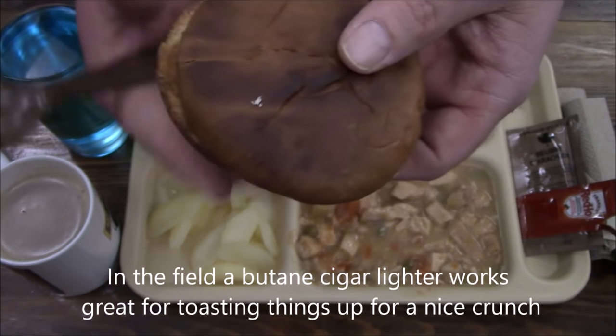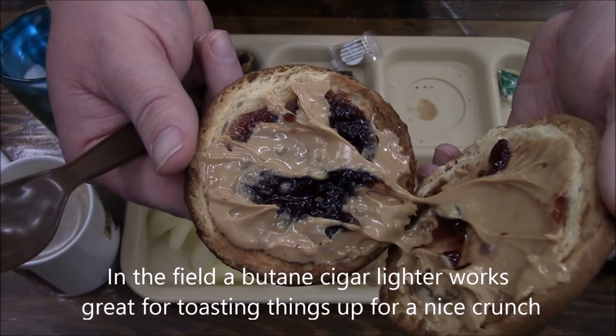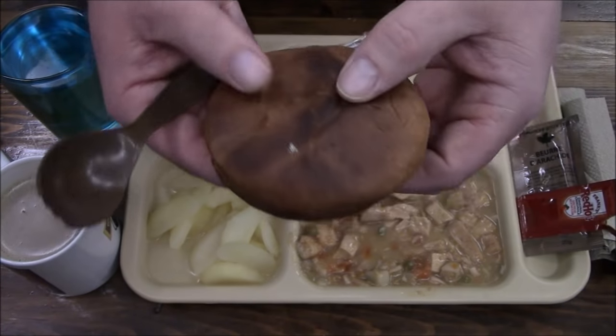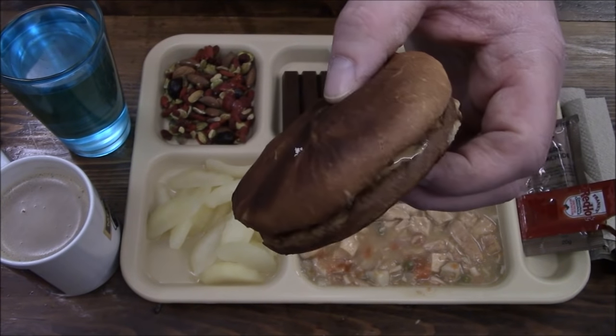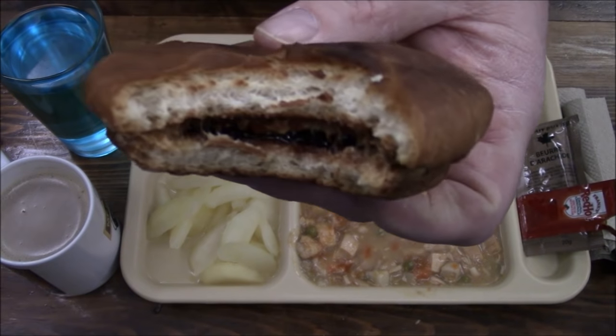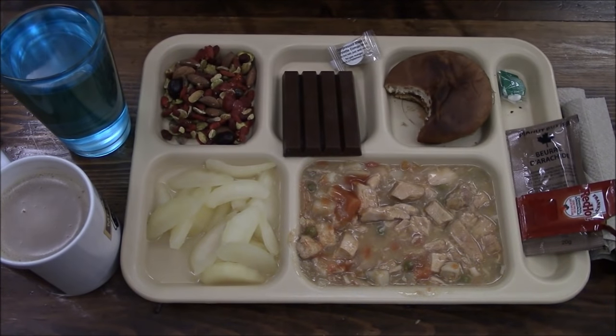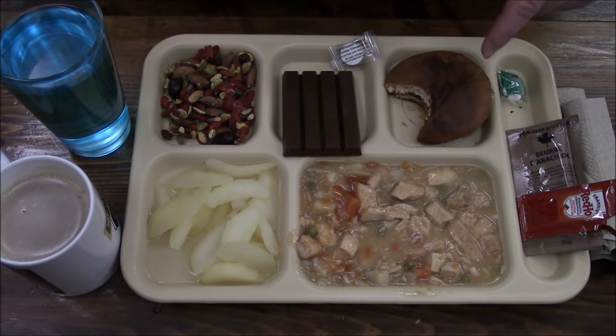I don't know if you've ever had that or even heard of it, but these things are absolutely awesome. So I guess in a way, if you wanted to, you could really toast the heck out of these and possibly turn these into a crouton. Mmm, that's really good. I know I just said really good, but that thing is incredibly good.